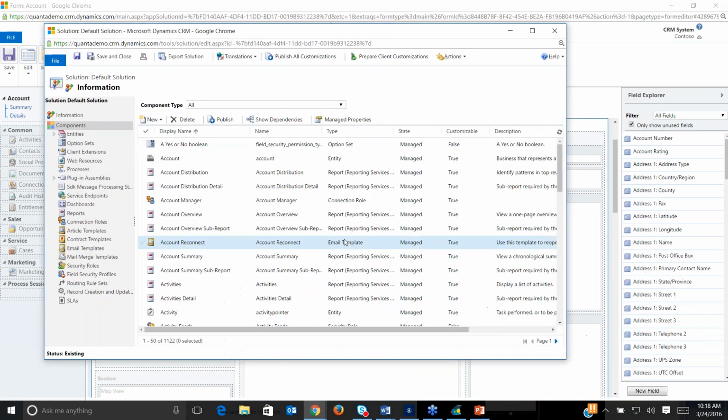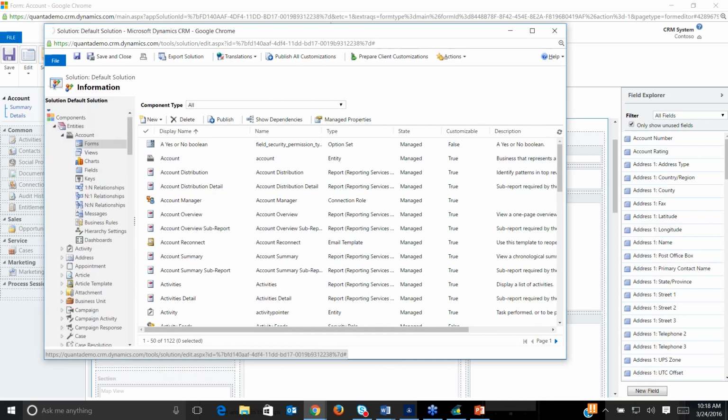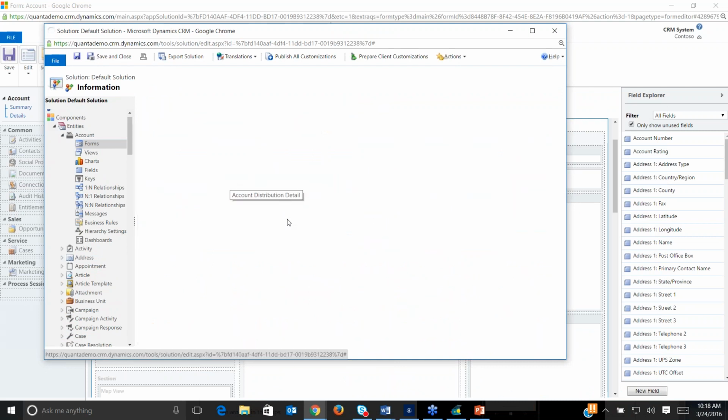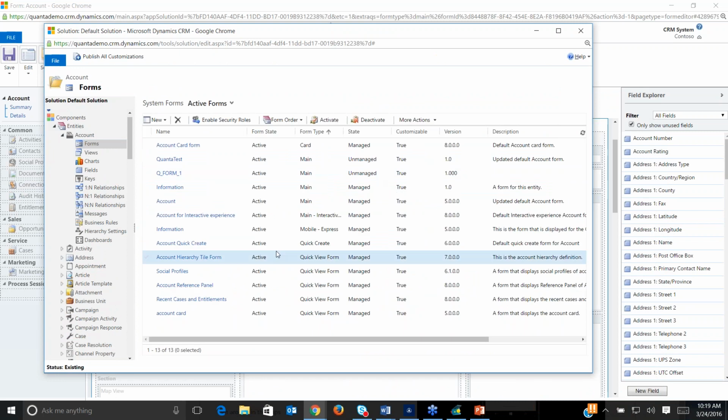specifically designed around mobile. If I go under my accounts forms here, we're going to see that there are some different forms, and one of them actually says this is a mobile form. I want to point this out because this is kind of in the rear view mirror now. This is part of the old mobile standard. So if I go to forms here and I see Mobile Express, that's the CRM Express app. That's the older app. It's not the one I'm showing today.